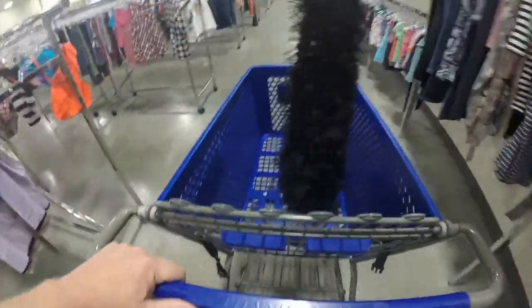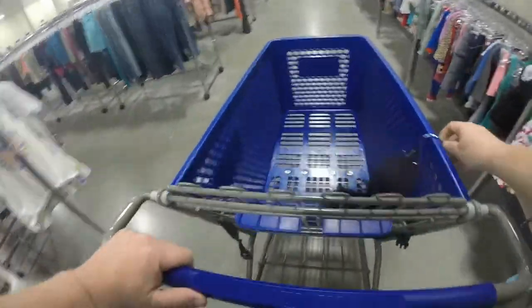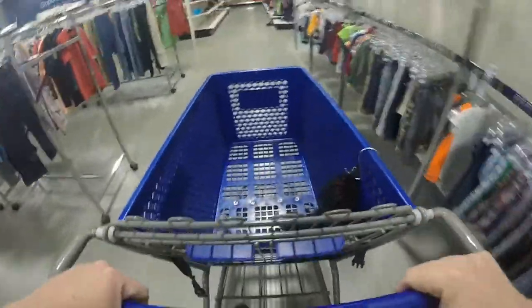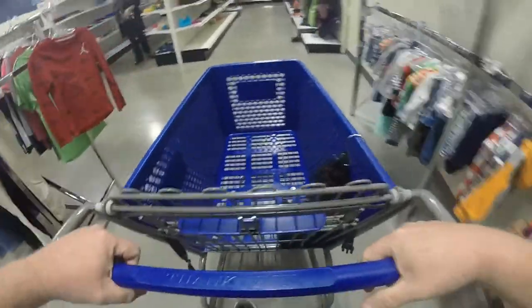All right. This is not for resale. This is for Missy. She's got a roaring 20s party at work, and she needed like a black scarf or black boa type thing. So we found that. You never know what you find at the Goodwill.